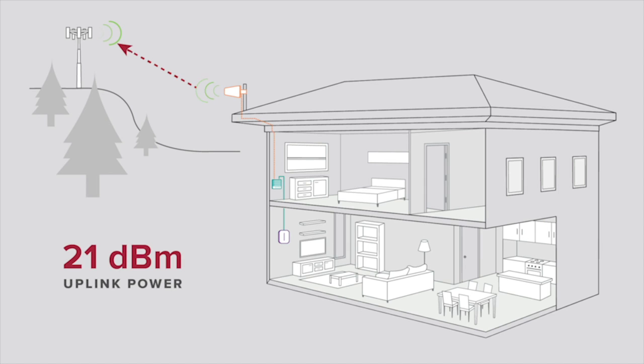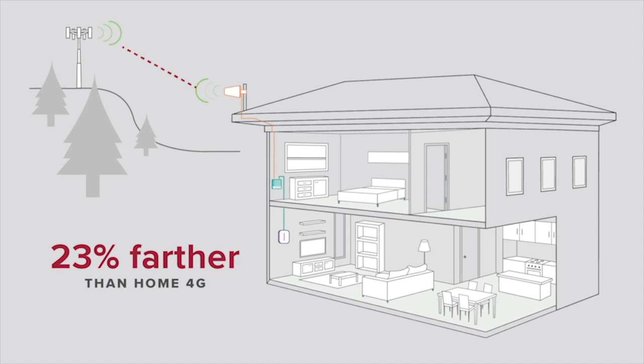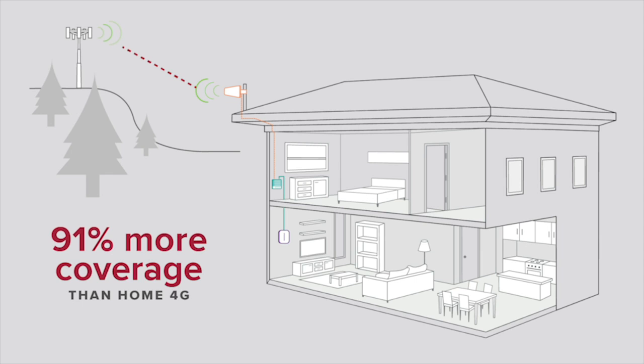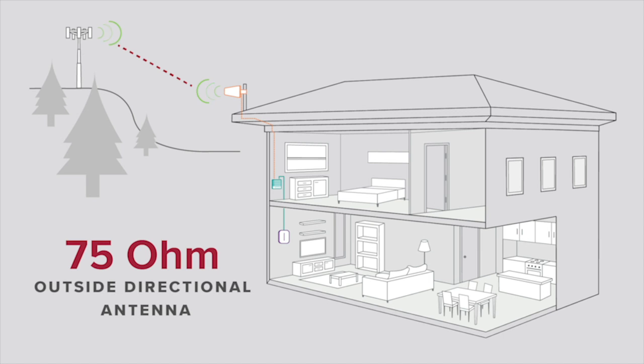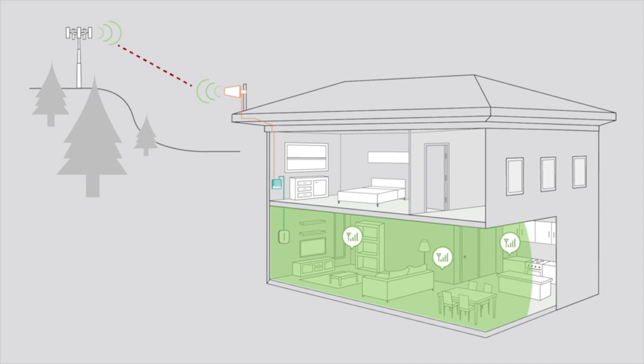This is made possible from the Home MultiRoom's impressive range, allowing it to reach cell towers at distances up to 23% farther, while also providing up to 91% more coverage than its predecessor, the weBoost Home 4G Cell Phone Signal Booster. Designed in the USA, the Home MultiRoom's outside antenna pulls in outdoor cell signal to be amplified, then broadcast by its inside panel antenna, helping overcome instances of poor indoor coverage or dead zones in your home.